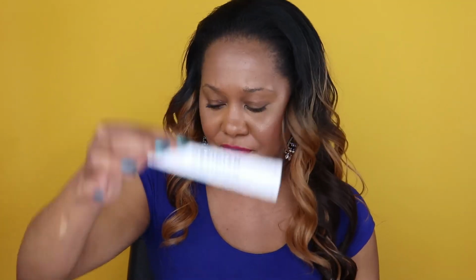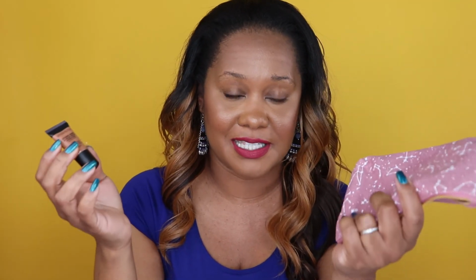And then we got the sample size Murad. We got a full-size black waterproof eyeliner. We got an eyeshadow, and I got this sample of foundation. And we got the bag that comes with it every month. So for $10, this is definitely a heck of a deal. Even for $12, I think it's a really good deal. And at the $12 price, I still will continue to get Ipsy. I do enjoy receiving their bags, and it gives me the opportunity to try a lot of different products that I wouldn't have gone out and bought for myself.